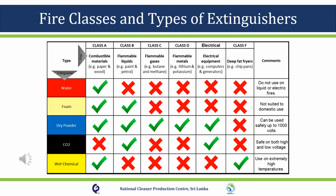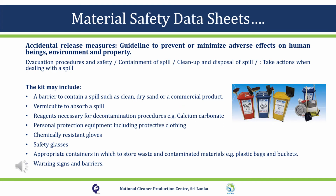Next, we shall talk about accidental releases and how to combat them. Chemical spills are likely to happen during transport, handling, and use if appropriate procedures are not followed. If a chemical spill does occur, the first thing that should be done is identifying the chemical and to wear the appropriate PPEs. Then the spill must be immediately contained to stop it from spreading before cleanup can be attempted. After cleanup of the chemical and the affected area, the chemical should be disposed of safely. The MSDS can be used to identify the appropriate actions to be taken during the spill.